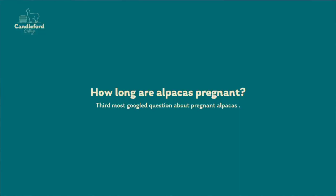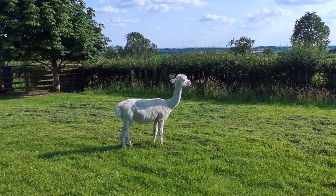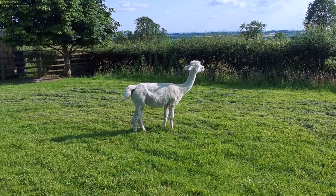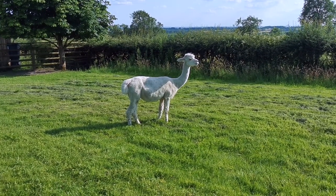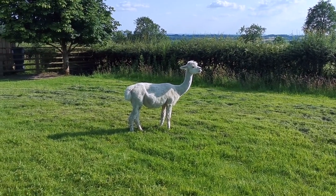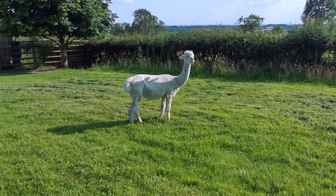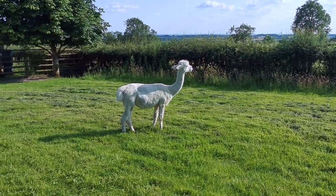So question number three. How long are alpacas pregnant for? The figure that you'd normally work to is 11 and a half months, which is quite a long gestation period. But the problem is they're what's known as induced ovulators. So they may not get pregnant on the first time that they sit. So you'll then have 7 and 14 day interval spit-offs, and we have a separate video of that, where you can check if she's pregnant, and if she sits again, you'll let her get mated.